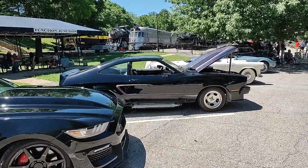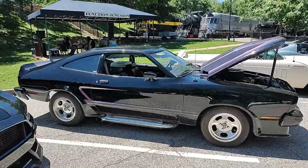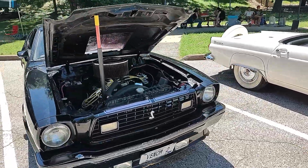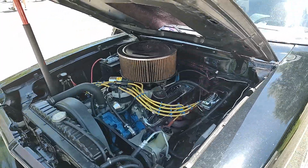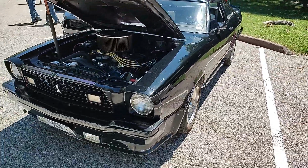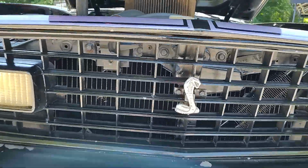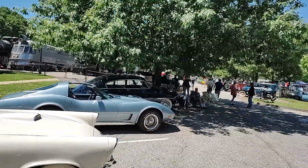I don't know. I'd like to vote for this car. Who doesn't like a Charlie's Angels Mustang? I don't know, seems kind of nice to me. Might get my vote. Wait, am I allowed to vote on my own vehicle? Probably not.